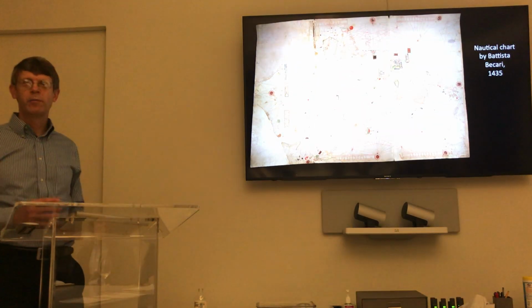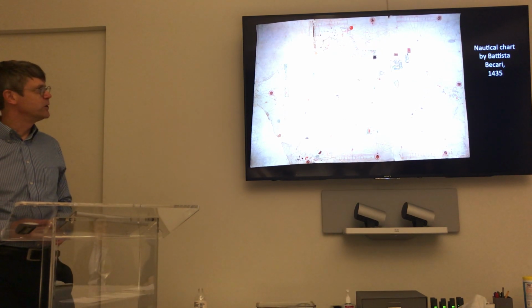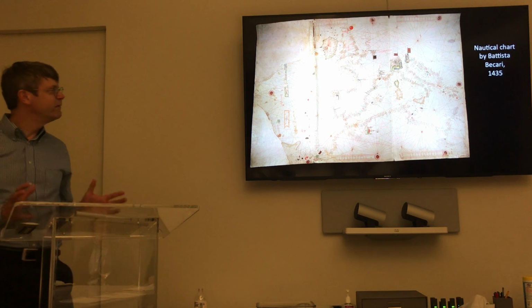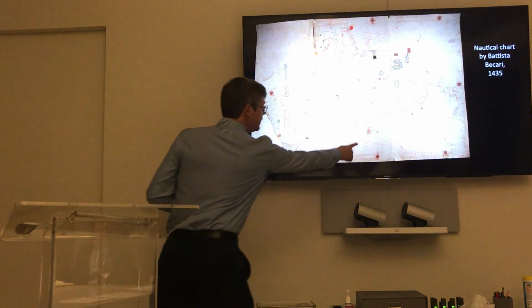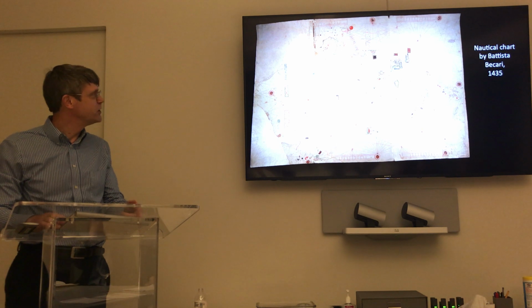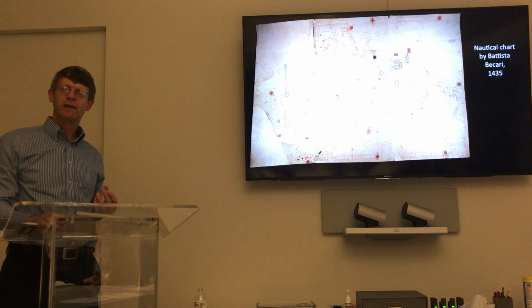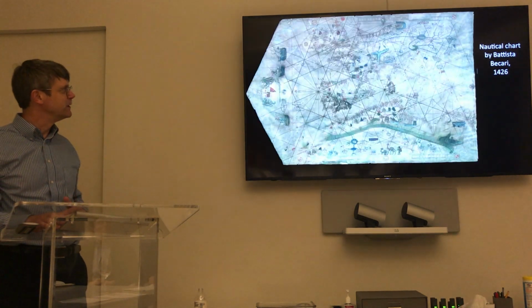We're going to look at another pair of charts, very similar. So here we have a nautical chart by Battista Beccari, 1435. This is relatively undecorated. It's not completely undecorated. There are a few images of cities here and here. But compared to the chart by Beccari that I'm about to show, it's relatively undecorated. And again, my point here is that someone commissioning a nautical chart could choose the level of decoration.